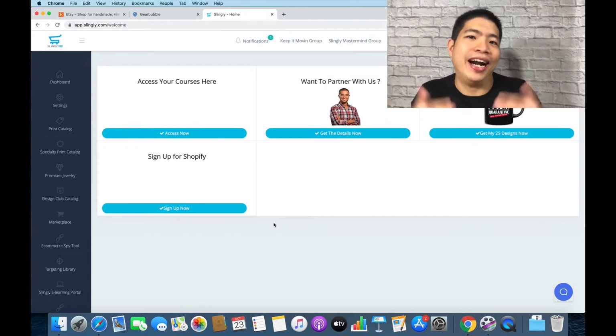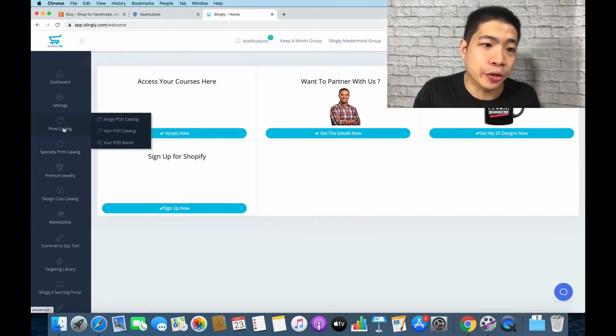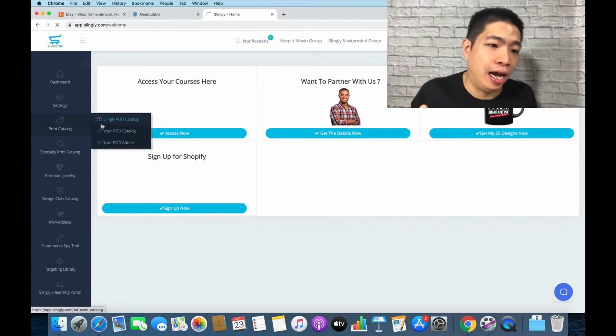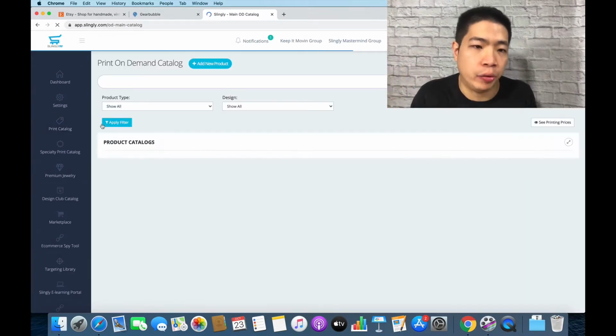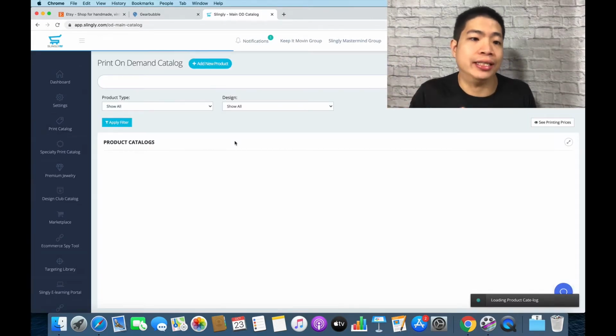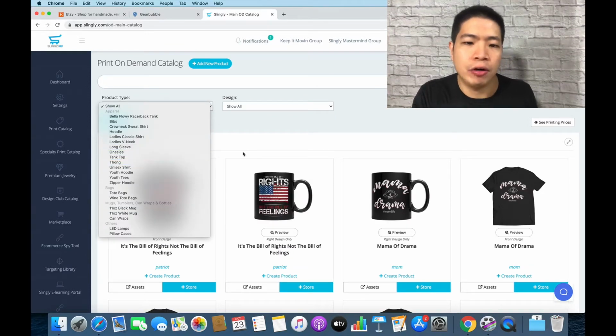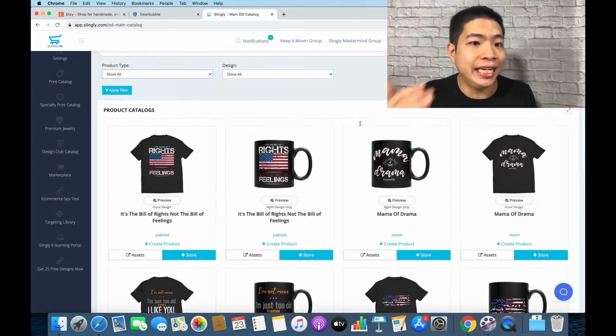So right now we are at Slinkly's back office. As you can see, right now you can get access to their designs. You can get access to their printing catalog or their jewelry catalog, right? So there are many things you can sell. You can sell t-shirts, you can sell hoodies, you can sell bags, right? And it's really easy to use.